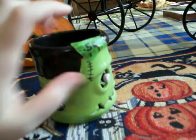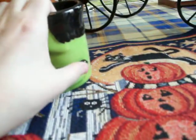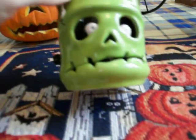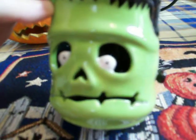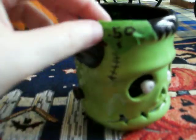And I like the stitches on the side of his head. They even put that on there. I like the detail of the stitches, and I like his bolts. He even has the 2 bolts sticking out, and I like the expression on his face a lot. And he's in great condition. This is just a sticker on here of the price. It was 50 cents. I have to take that off later. So I only paid 50 cents for him, and there's nothing wrong with him.